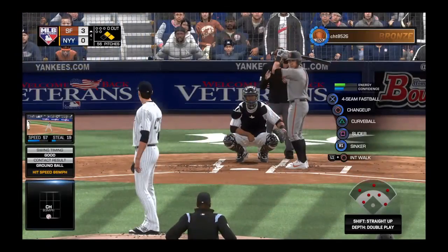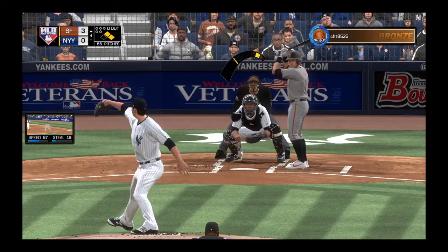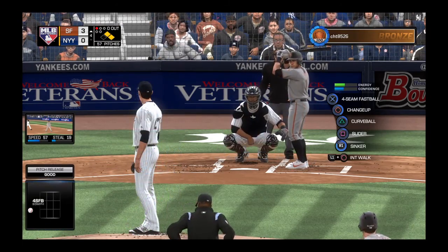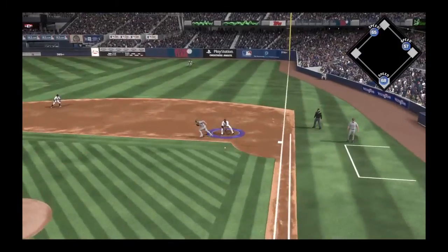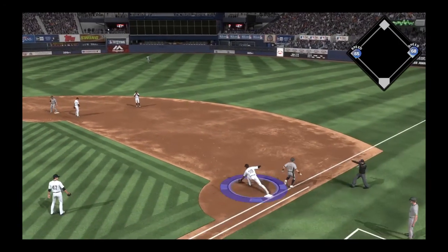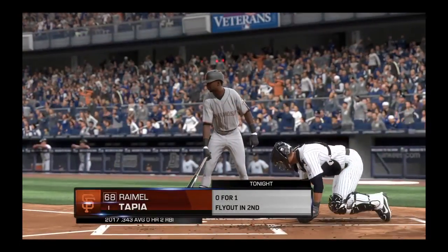Ready to take his hacks again, Ian Kinsler, as he'll look to follow up the 2-run homer he launched over the wall last time up. A fastball off the plate away. It's ball 1. The 1-0 delivery hit well on the ground to first, and the throw will go to second as they get the force out. On to first, but not in time as he beats it out.